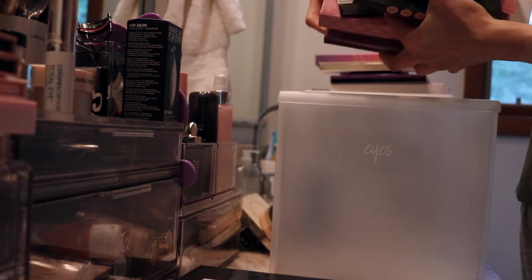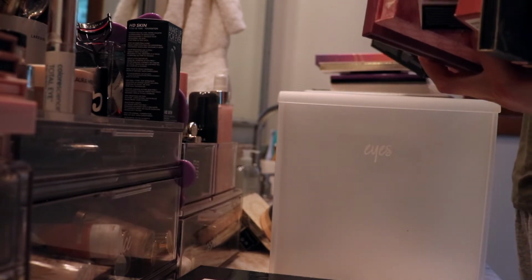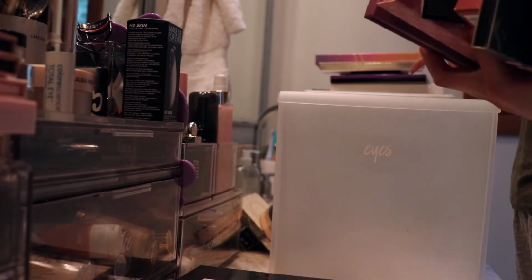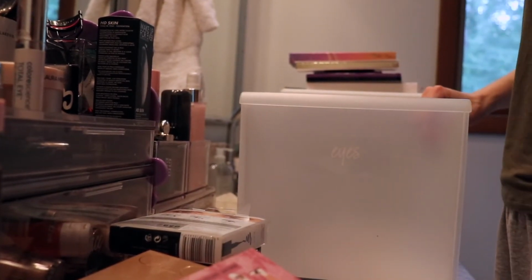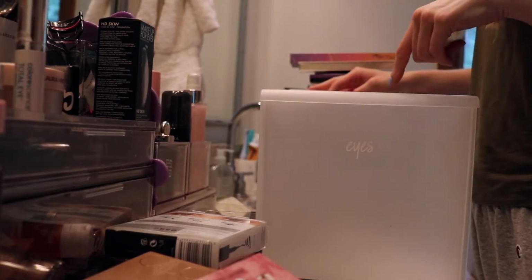Oh gosh, that is so dirty inside. Oh, you know what? Some of the Norvina palette, I was like, what happened to the packaging? Some of the stuff actually ended up in here. I don't even know how that happened. Dang, oh, this thing. Okay, it's just this Chanel. It's fine, it landed on a carpet. I'm just going to vacuum this and wipe it down.